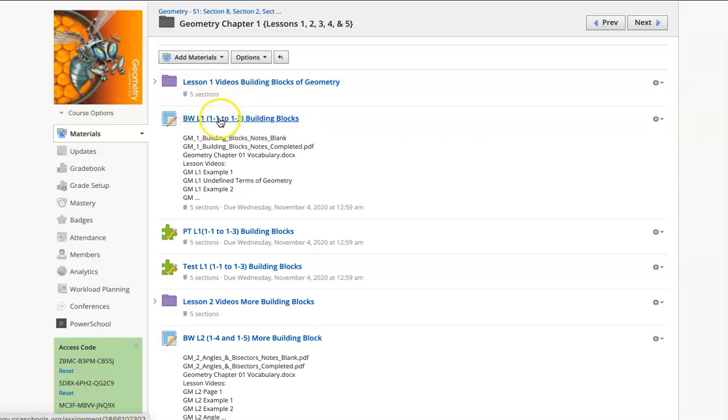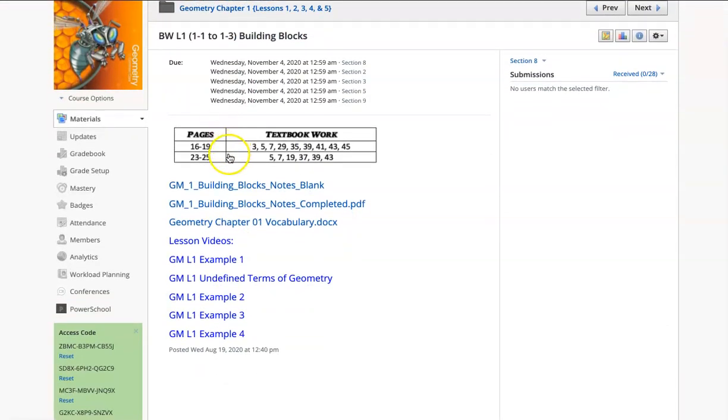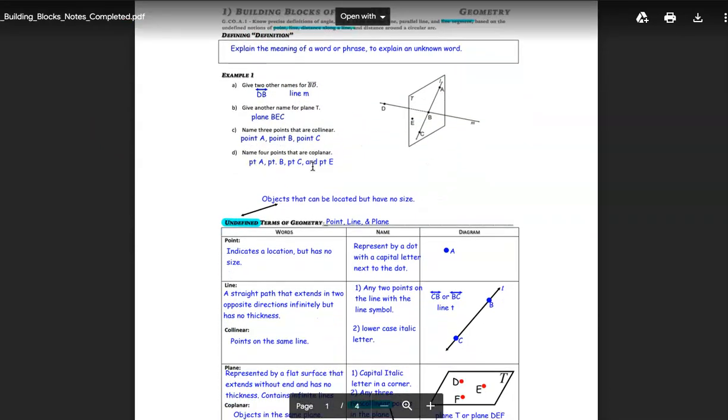The book work is completely optional. I would recommend doing it anyway just to get some practice. The lesson 1 notes are completely filled out. If you go to the bookwork assignment, it'll tell you what the bookwork is: do this page, do these numbers. If you look at the attached files, there's one called the GM1 Building Blocks Notes Completed. I'm not sure what GM stands for. Geometry something. This actually has the geometry notes completely completed.